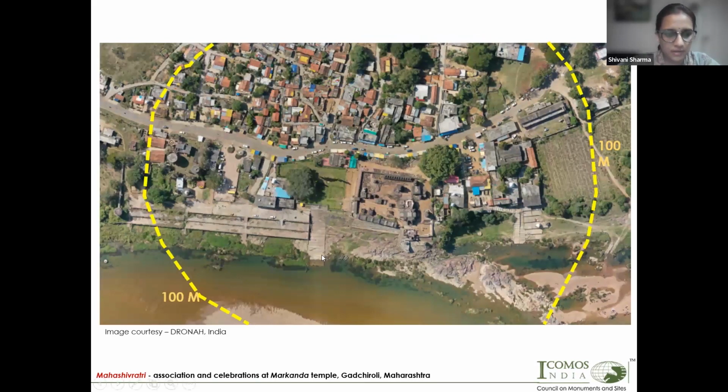Over the period of time, in this image it will be more clear. This is the temple, and this yellow boundary is the 100-meter boundary. So this is basically the status of protection and the limitations around the ASI protected monument.